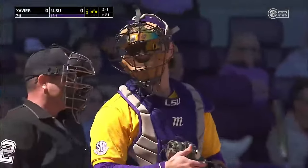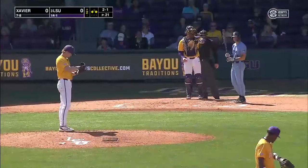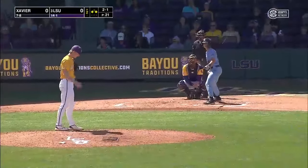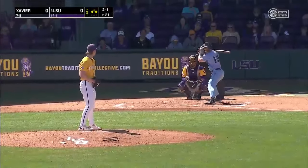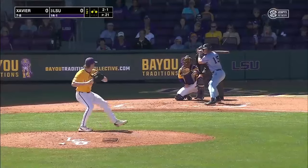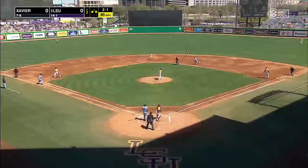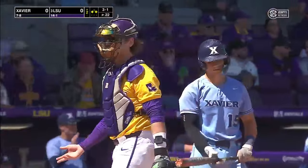Two balls and a strike. That 94-mile-an-hour fastball missed. Cushing is on deck. The middle infielders are back. The corner infielders are even with the bag. The pitch, runner going from first base. Travinsky cannot come up throwing. And it's a stolen base for Schultz.